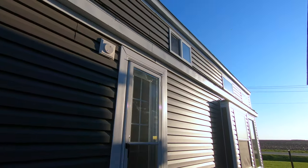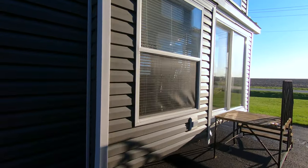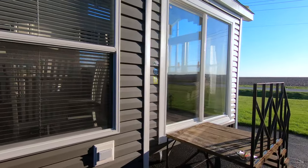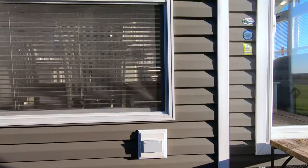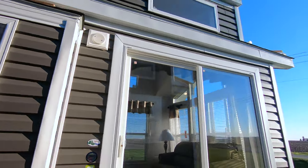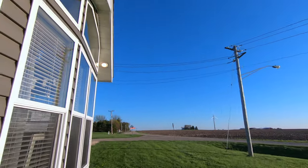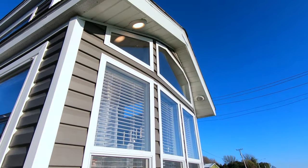The light goes where that round circle is. Big bay window at the dinette. Gives you a foot of extra space at the dinette. Outside outlet. Another outside light next to the patio door. And then in the front, you got two eave-mounted lights, too.